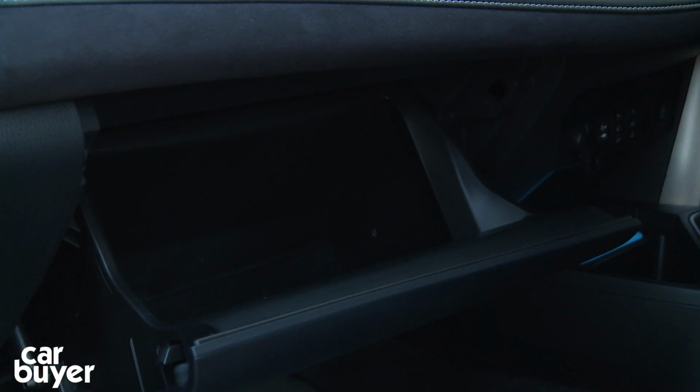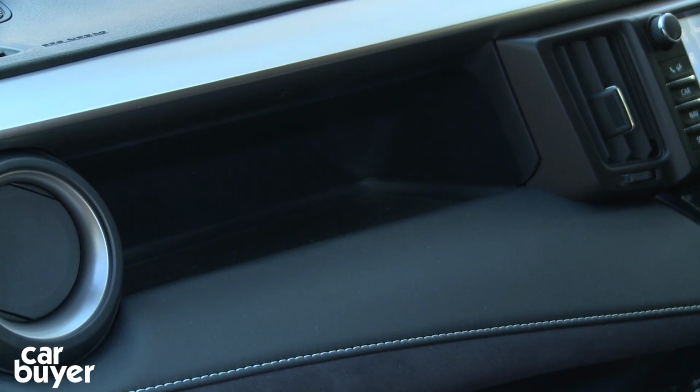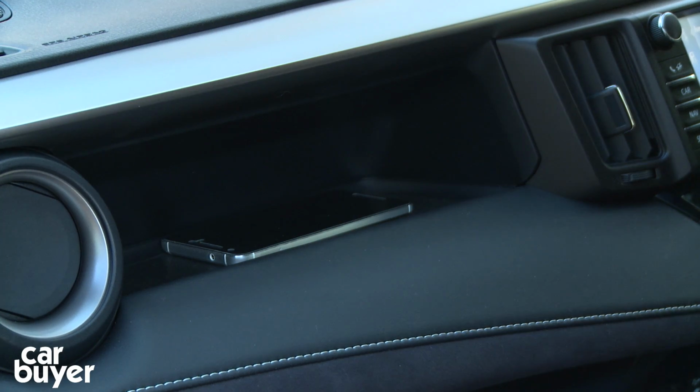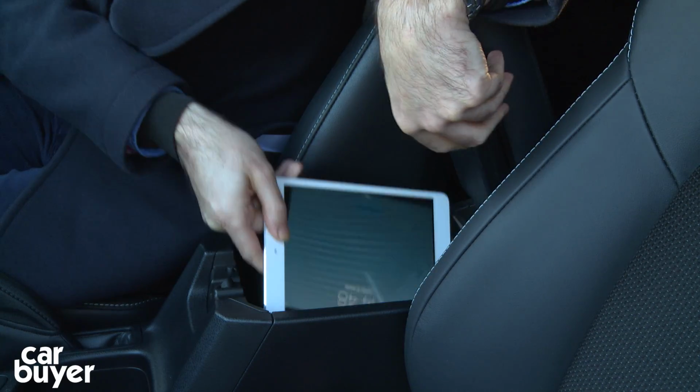In-car storage has been the RAV4's forte for a while now, so there's a massive glove box for a large bottle of water, a shelf above a central cubby that can store phones, large cup holders and various other cubbies too.